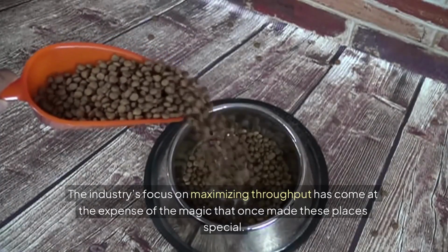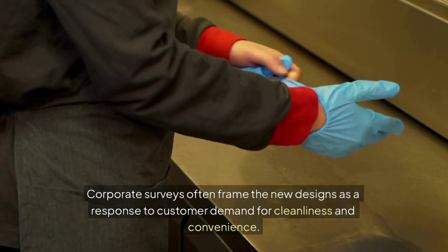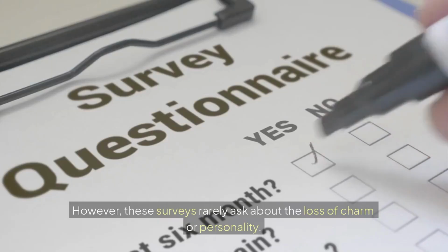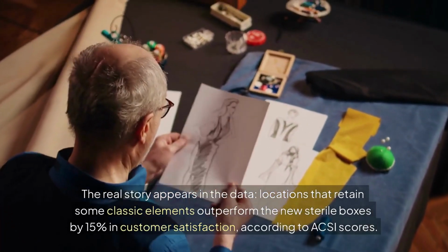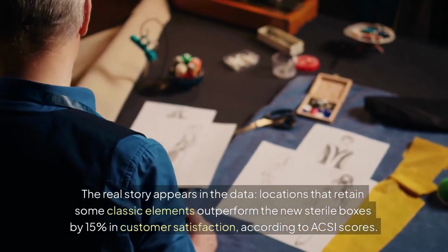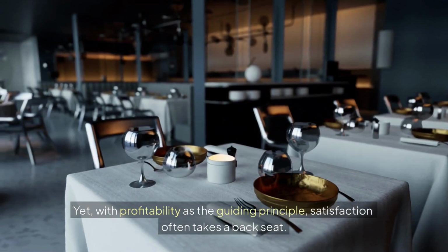Corporate surveys often frame the new designs as a response to customer demand for cleanliness and convenience. However, these surveys rarely ask about the loss of charm or personality. The real story appears in the data. Locations that retain some classic elements outperform the new sterile boxes by 15% in customer satisfaction, according to ACSI scores. Yet, with profitability as the guiding principle, satisfaction often takes a back seat.